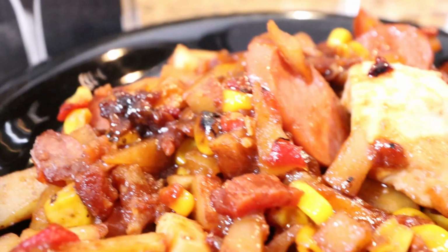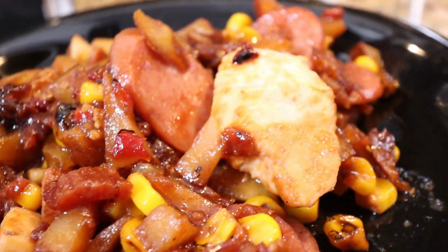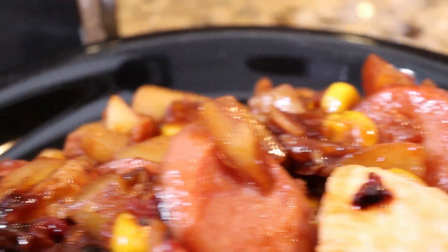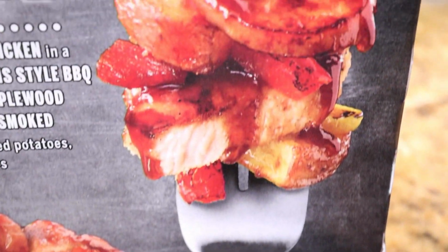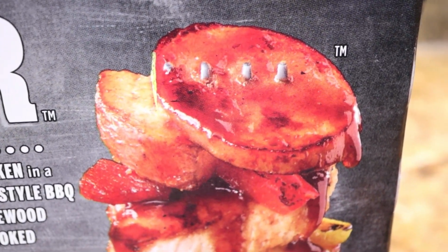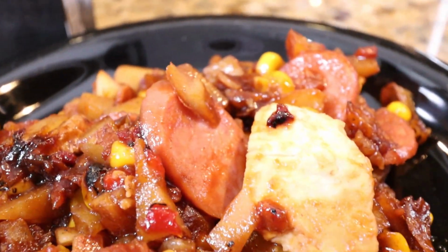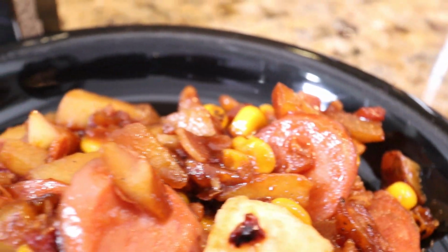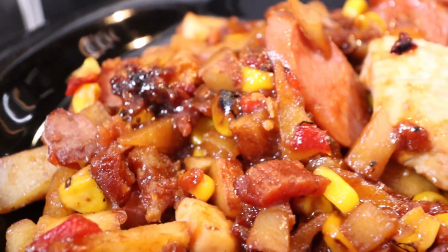Also notice how the sausage looked good, but it doesn't look like it was fried in a skillet. When you look at this piece right here on the box, now that looks like you had it in the skillet. See the edges, how it's kind of brown and crispy. It's not like that in real life. I guess because it's microwaved, it's not gonna have that same look to it. But it doesn't look as appetizing in person.